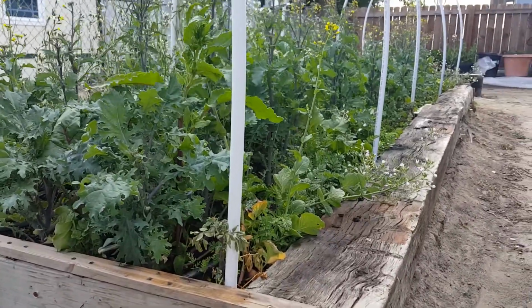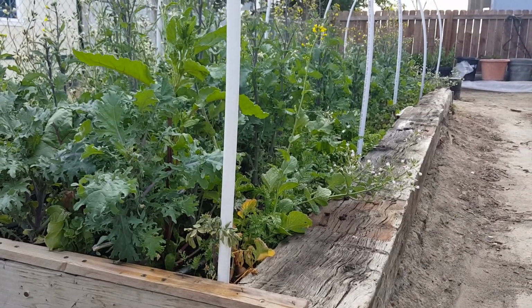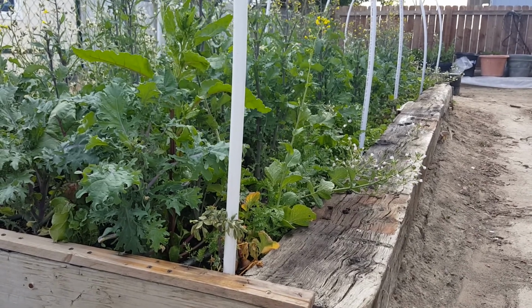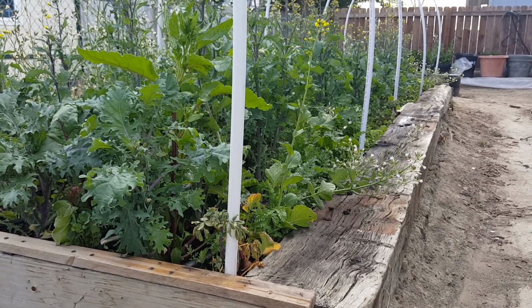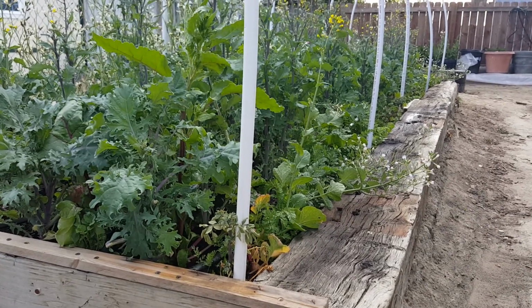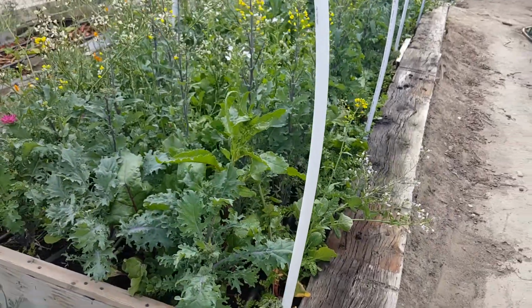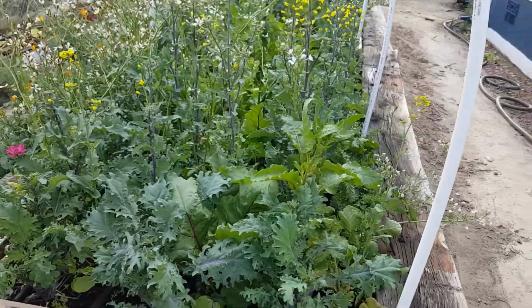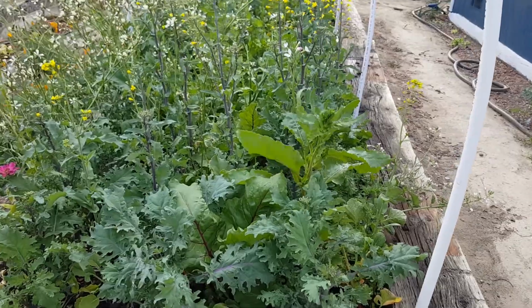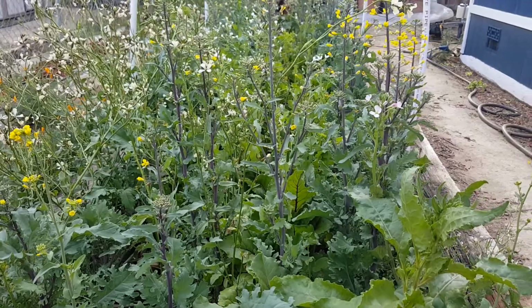This raised bed here is the one that I've been showing on previous videos. This is my winter grow tunnel that was taking forever to take off because of the lack of sunshine. But now that it's almost spring, as I mentioned in previous videos, this thing has really taken off to the point where almost every plant has gone to seed, and I'll be saving some seed for the next season.